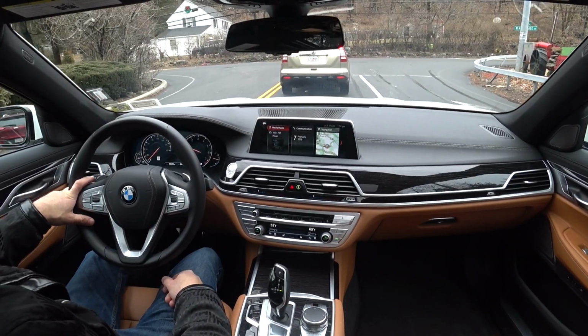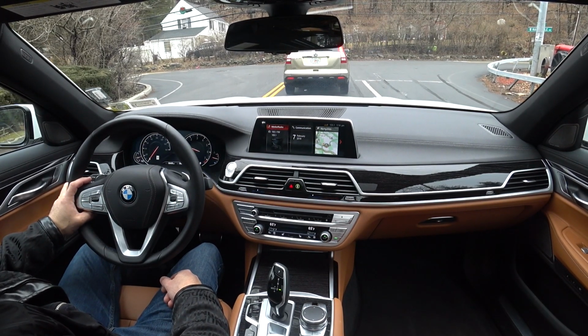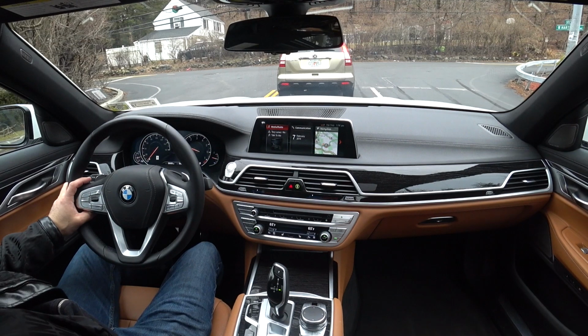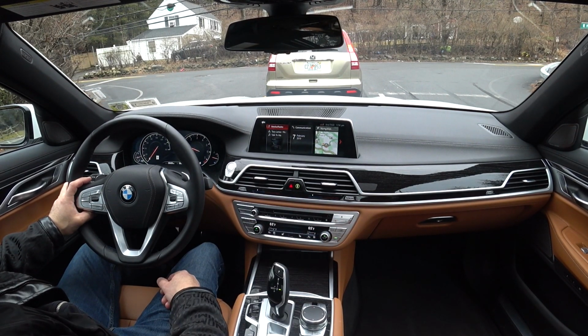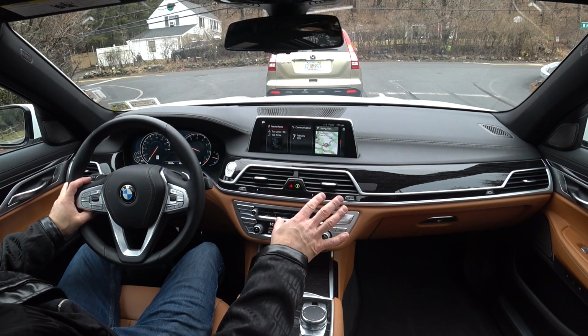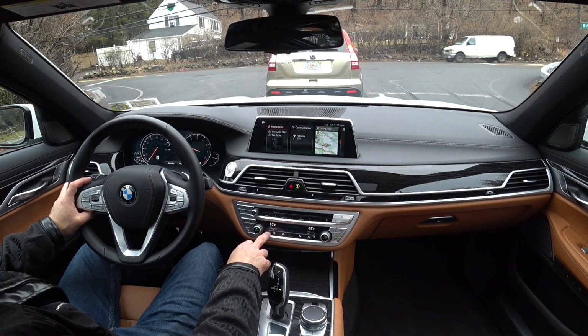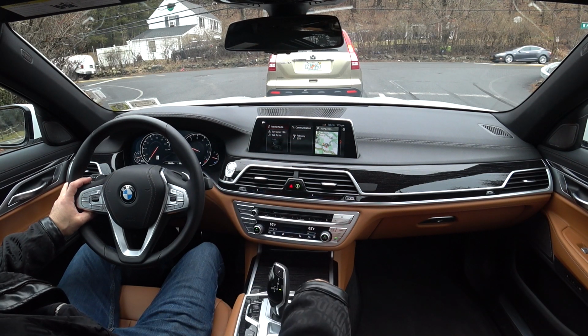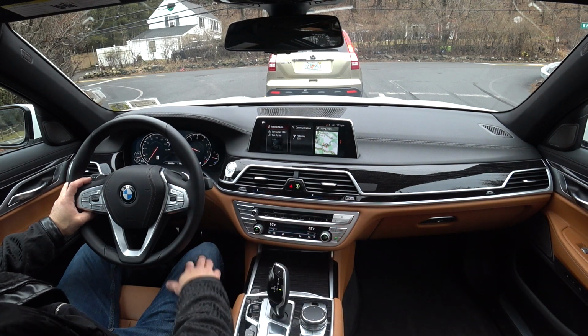The seats are pretty comfortable. They're not as comfortable as the S560 seats. The leather is the Dakota heavier grain leather. I didn't really get much into the infotainment system. You get a standard CD player, you get your touch screen. Over here, you've got your control panel, which is all standard BMW affair. I'm not really going to get into this.